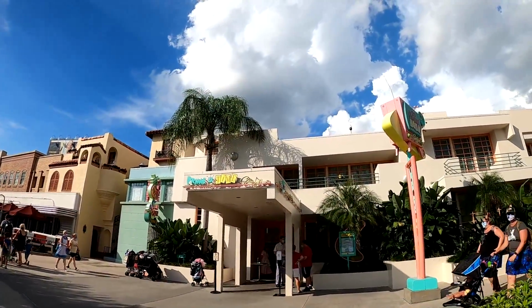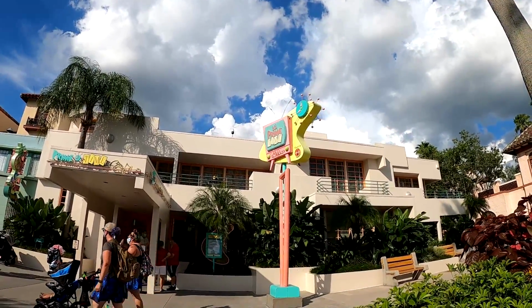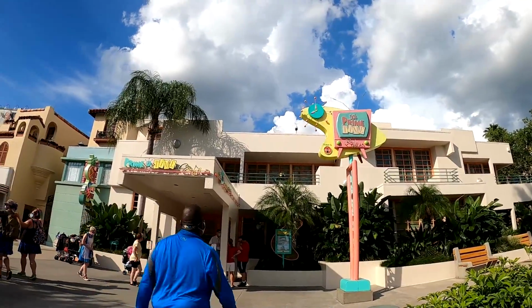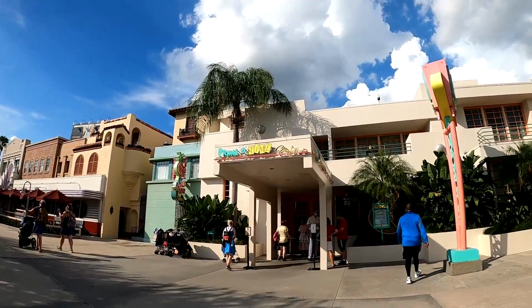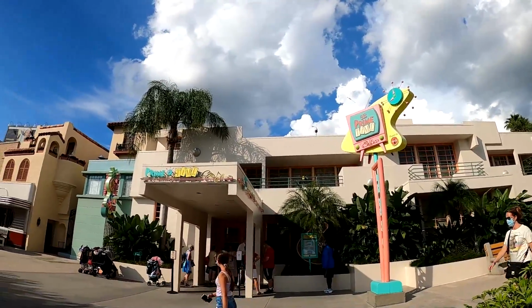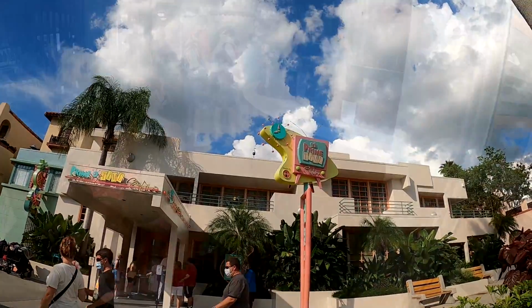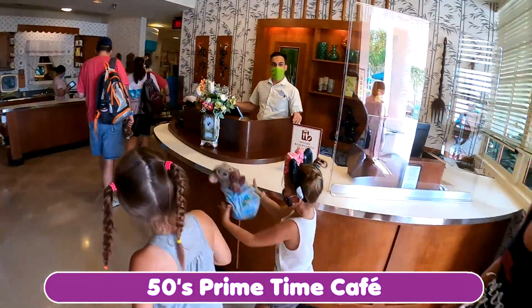We are about to have dinner at 50's Prime Time Cafe, one of our favorite places to eat at Hollywood Studios. We're really excited to see how they socially distance this restaurant because it's pretty compact. So we checked in online on our mobile device, so at this point we're just waiting for a text message to say our table is ready. And we actually checked in before we even got over to the restaurant, so that made it really easy. Okay, we're at 50's Prime Time Cafe.